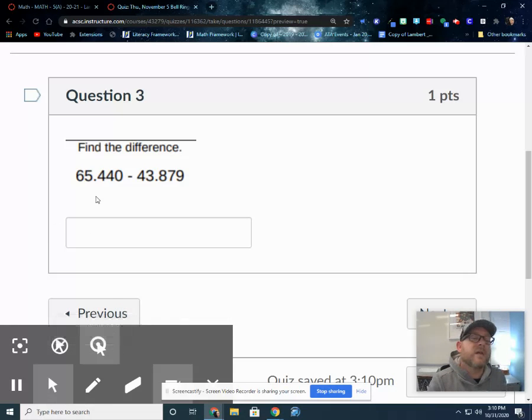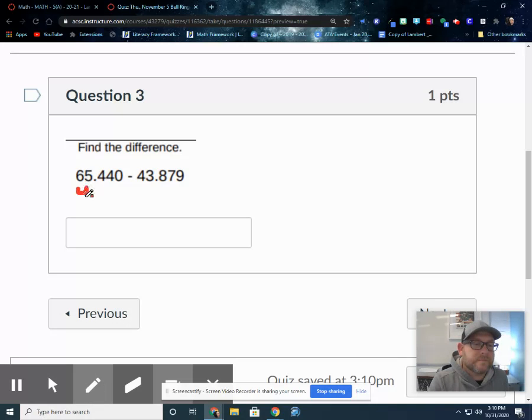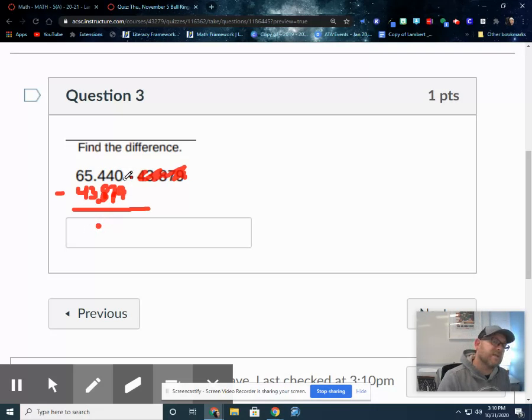Okay, here we go. I'm going to take my 43 and 879. My 8s are hard to make with this big old tool here. There we go, 879 thousandths. Subtract those guys out. Just get rid of those, and then we're going to subtract straight down. Just like usual, remember our decimal point will go straight down into our answer. So right here between our tenths digits and our ones, just like usual.